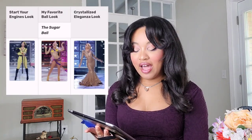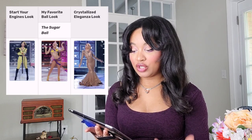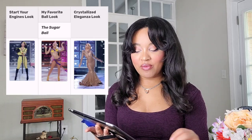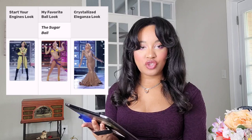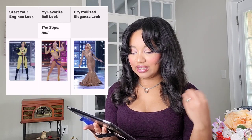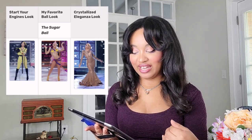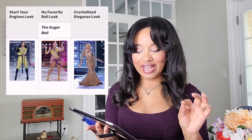Anitra, you know what? I'm going to be honest with you. So the Start Your Engines look from Anitra, I like where it was going, but I'm not really feeling this see-through. Is it a mesh? What would you even consider? It doesn't look expensive to me personally. I like the color scheme, but if it was a little more opaque, I think I would be into it.